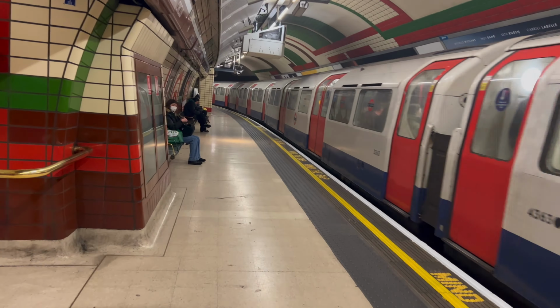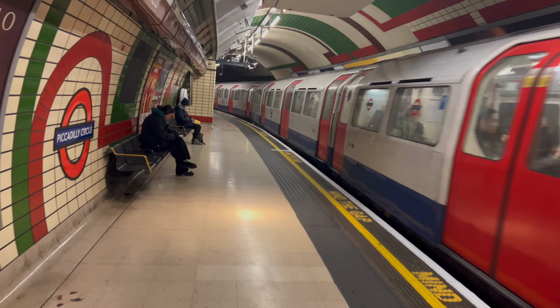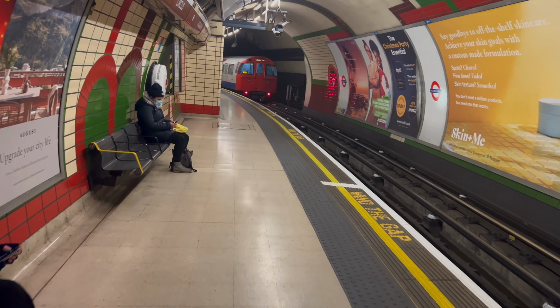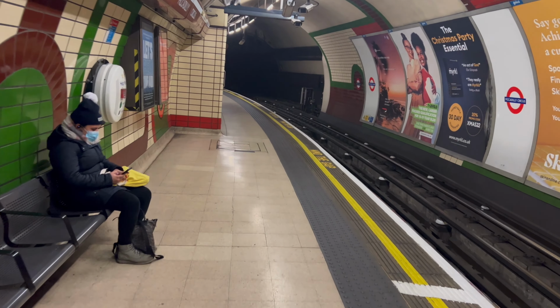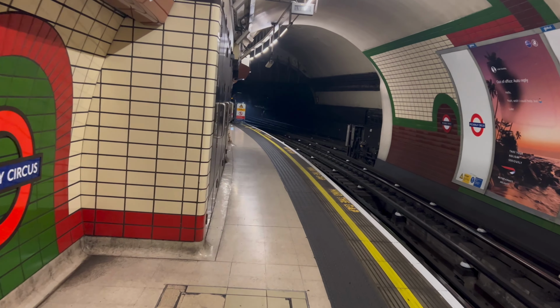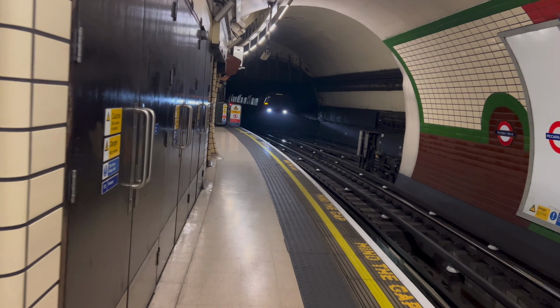This is an announcement to all passengers travelling through Piccadilly Circus. Please keep your personal items close and secure.